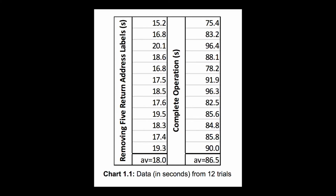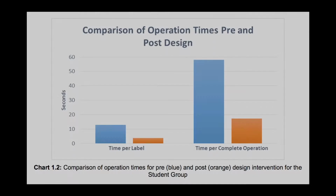12 subjects removed 5 labels in an average time of 18 seconds, or approximately 3.6 seconds per label. In comparison to the original operation, which took an average of 12.8 seconds to remove 1 label, this redesign exhibits a 355% decrease in task time. The overall operation took students an average of 86.5 seconds to label all 5 magazines, or approximately 17.3 seconds per magazine. The original design required 58 seconds for 1 magazine. Therefore, we see a 335% decrease in overall production time.